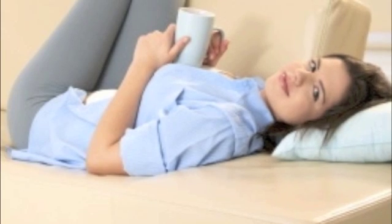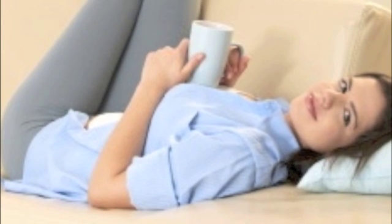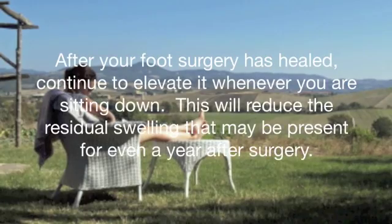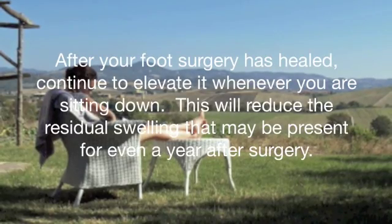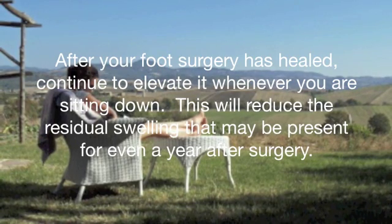You're obviously going to have to sit up to eat and go to the bathroom, but lay back and elevate your foot as much as you can those first few days after surgery. Also, try to elevate your foot at least slightly anytime you're sitting down for several months after surgery. A small footrest under your desk or work area can be very beneficial.